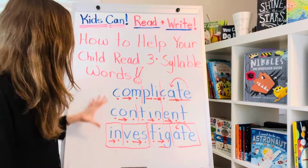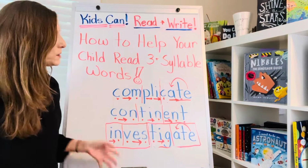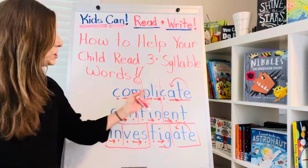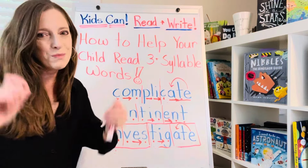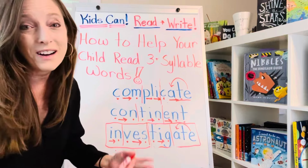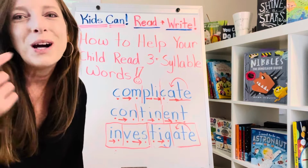So hope this helps, guys. This is one of the biggest problems people face in the beginning. And I'm telling you, once you get through it, it's going to be smooth sailing. They'll be able to do it from then on. So don't give up.